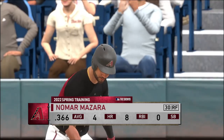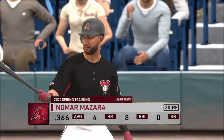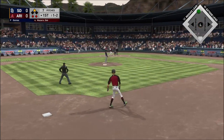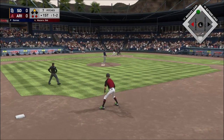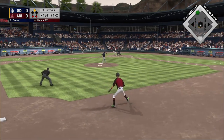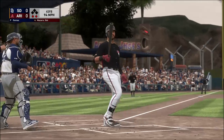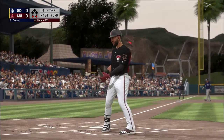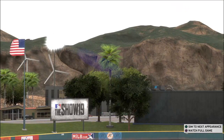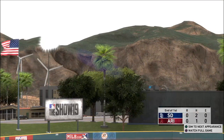So now it'll be the 4-hole hitter, Nomar Mazara, batting fourth. Runner in scoring position with 2 gone. And a good fastball swung on and missed for strike 3, and the inning is over. Danger averted following the 2-out double. An inning in the books, no score on the show.